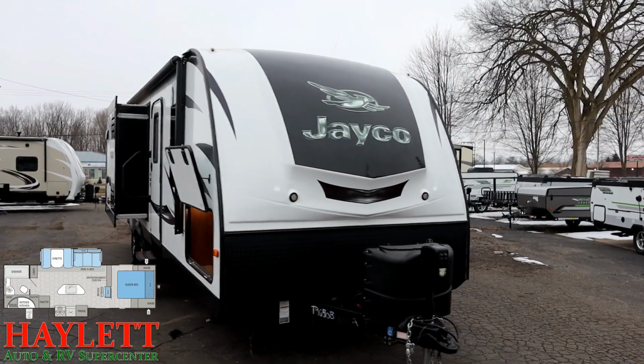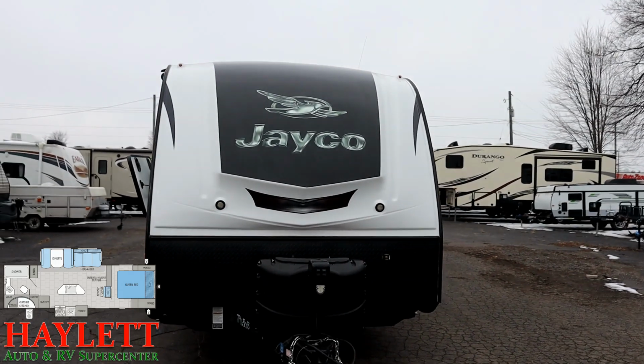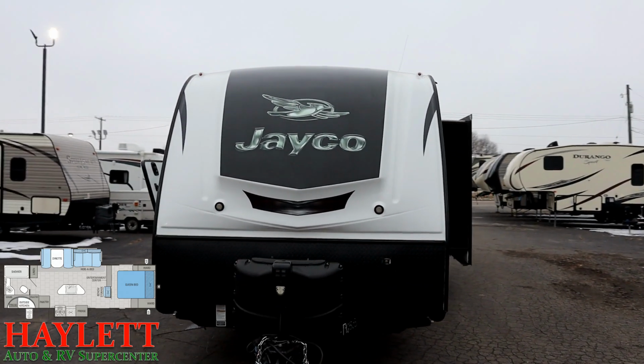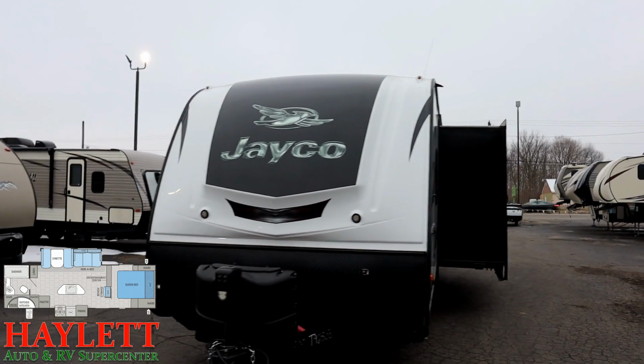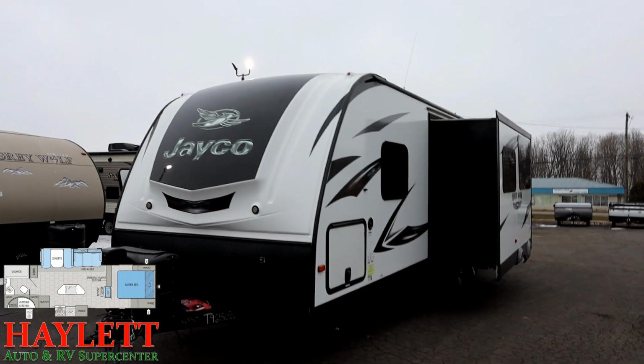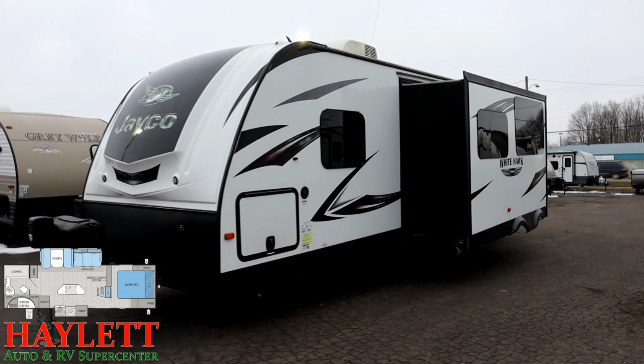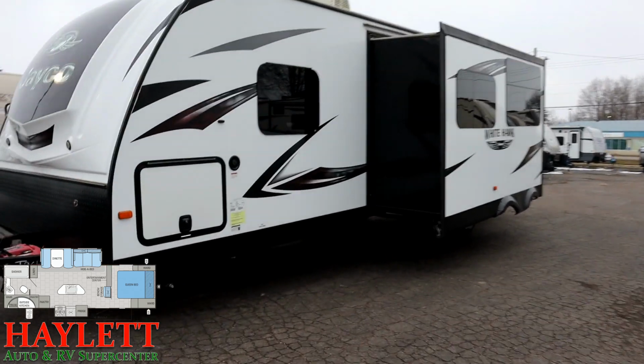The nose cap up here, a partial paint, where you see that middle black section. That is actually a paint on the middle of the cap. With most of the cap still being white, it will help minimize the amount of heat absorbed by the RV. And the whole skin being white will help minimize the heat absorbed by the RV. Power tongue jack doing the heavy lifting for us.